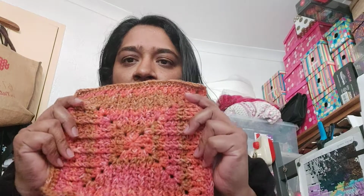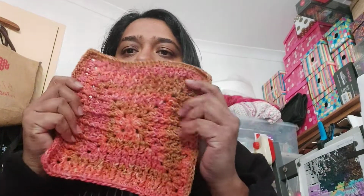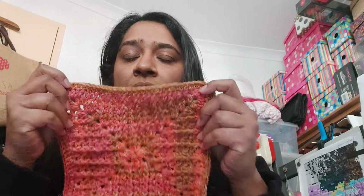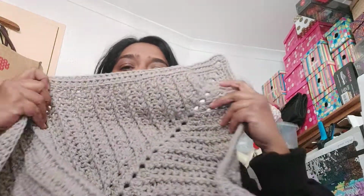So I also tried it on just a square. This is normal charity double knit yarn that I had left over on my shelf, and I tried it on a little square, and I love it. So it's a pattern that's going to suit really any yarn. You could use a thin yarn, or cotton, or acrylic. It doesn't really matter. You just adjust your hook size. But I must say that my favorite is the 8mm hook with this chunky yarn.